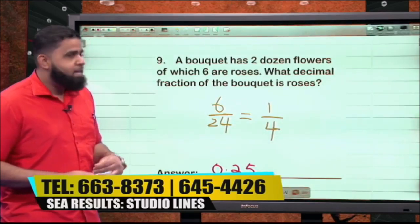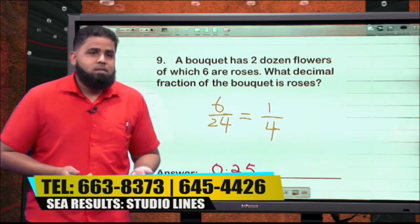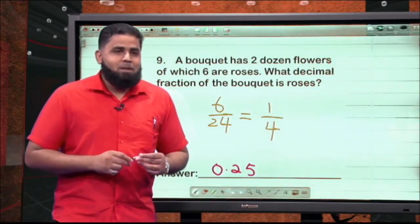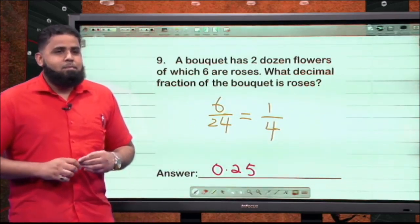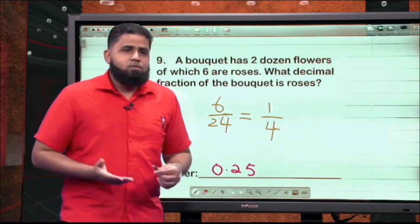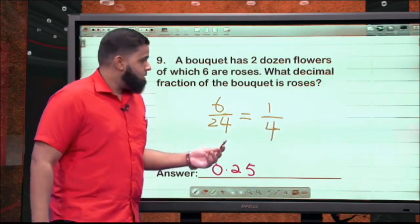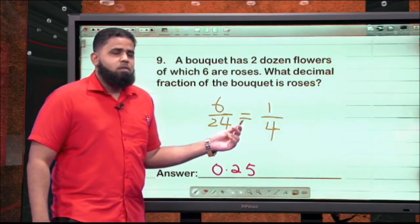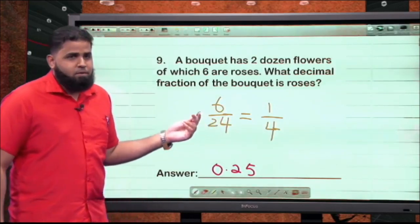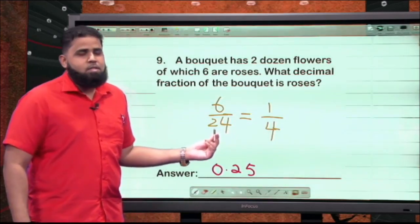So basically, guys, the key here to know in the question is that a dozen is equal to 12. If you didn't know that, well, you would be in some serious problems here, all right? So we have 2 dozens, which is 24. 6 of those flowers in the bouquet are, in fact, roses. So we have 6 on 24. The highest common factor of 6 and 24 is the number 6. 6 can go into 6 one time, and it can go into 24 4 times.